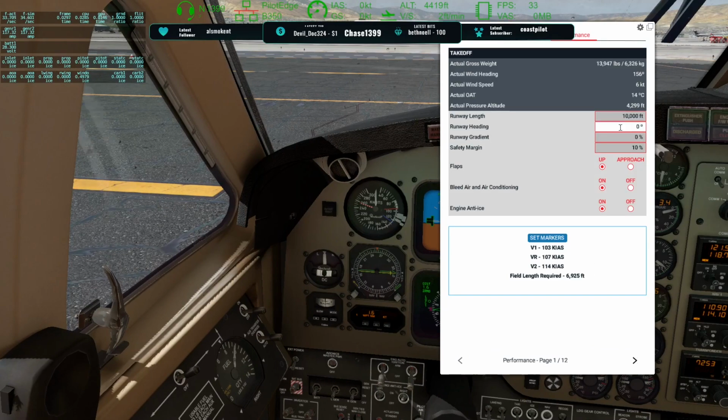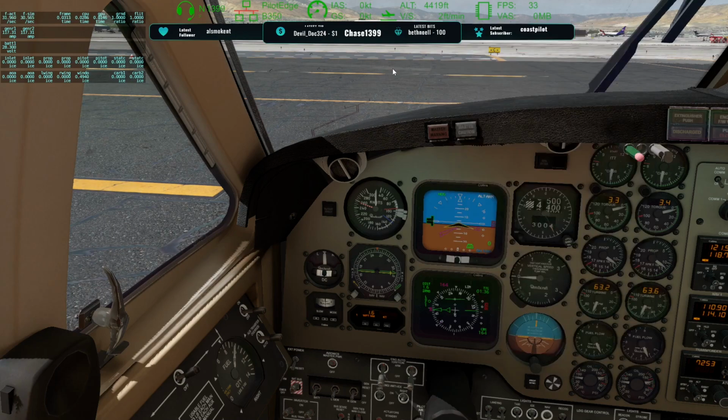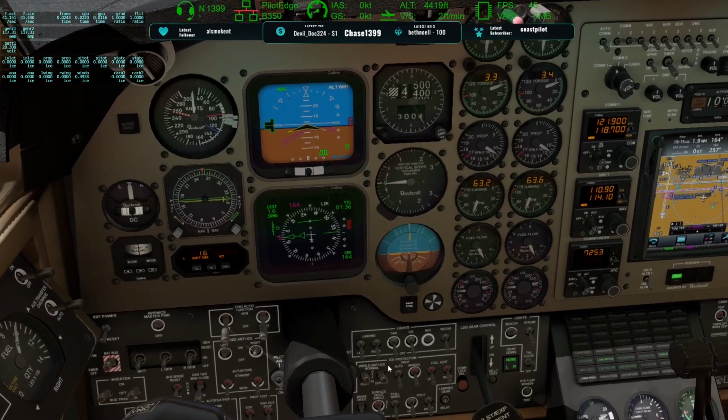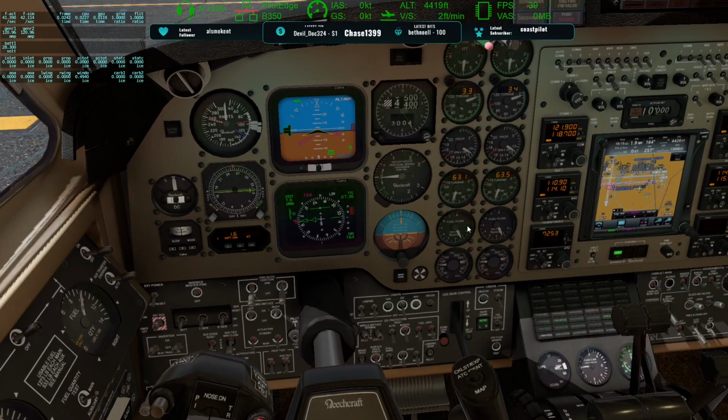Yeah, we're looking at runway length, runway heading, which is 164. Flaps approach. Set markers. We're going to rotate at 102. We need 4,400 feet of runway, which we got that and then some. Come down here. I'll turn on the taxi light and recognition light.